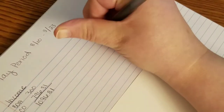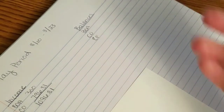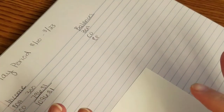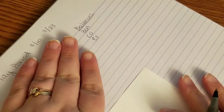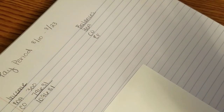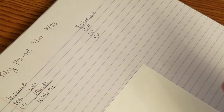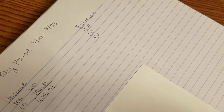And then my emergency fund. So once I've taken a look and realized what period I'm in and what bills I have, usually I already know what the minimum payments are. And most of my bills are pretty much a fixed minimum payment.